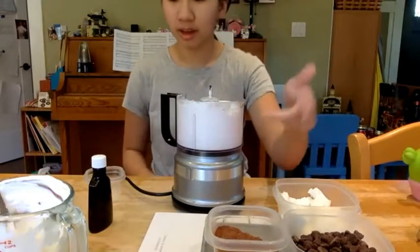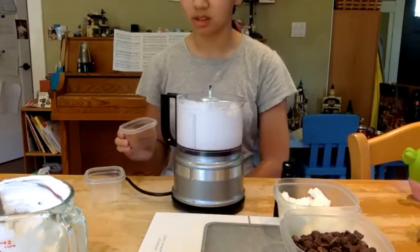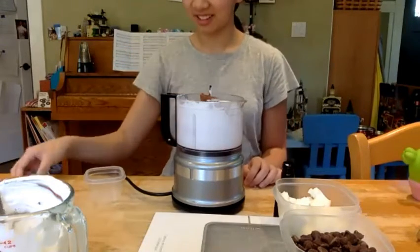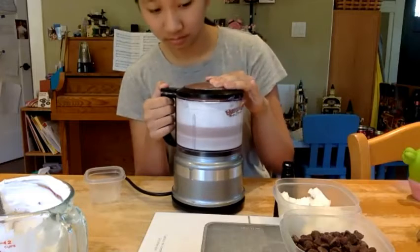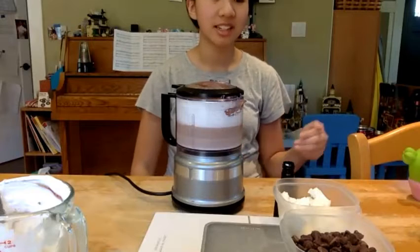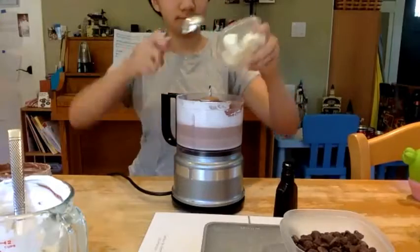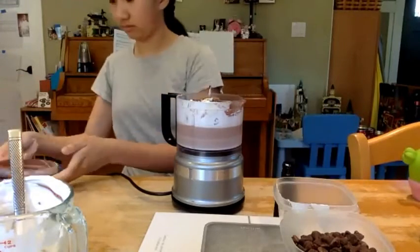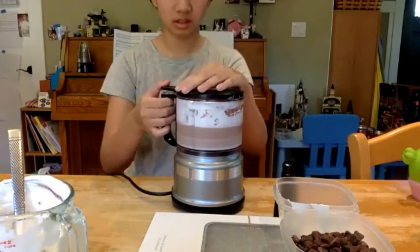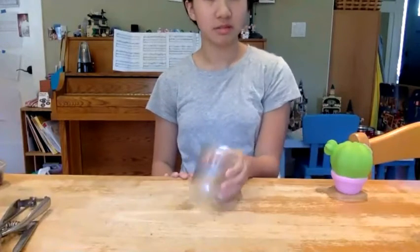Okay, so now we're going to add the cocoa powder and vanilla extract. Okay, so I just mixed everything up, and now we're going to add cream cheese into the mixture to stabilize it. Okay, so I just cleaned everything up, everything's cleared out, and I put the mixture off to the side. So now we have this small glass cup, and it's going to be the container for our parfait, and we're kind of going to layer everything.